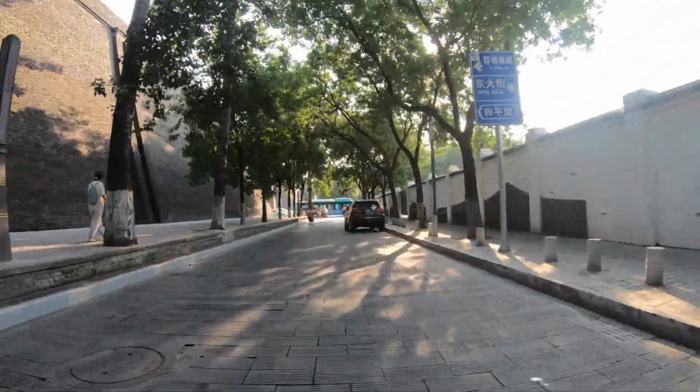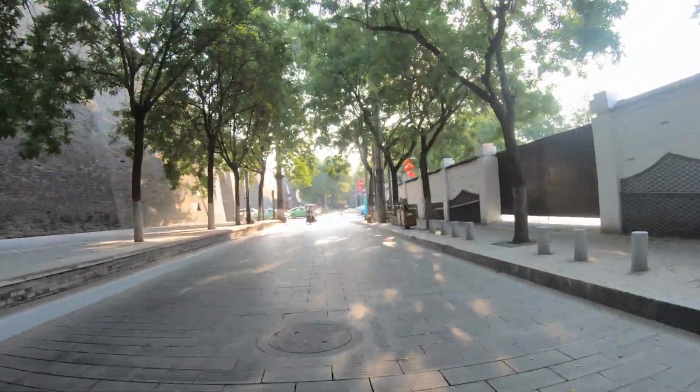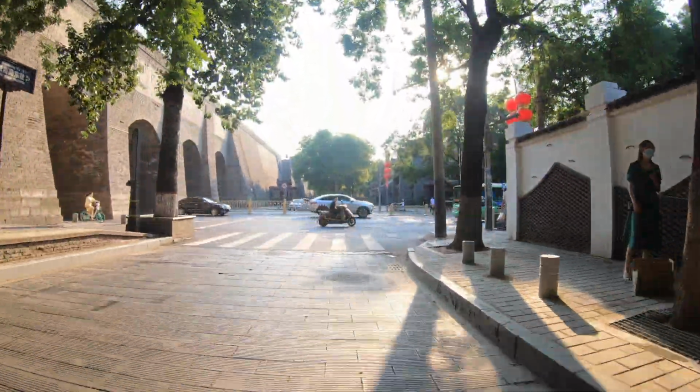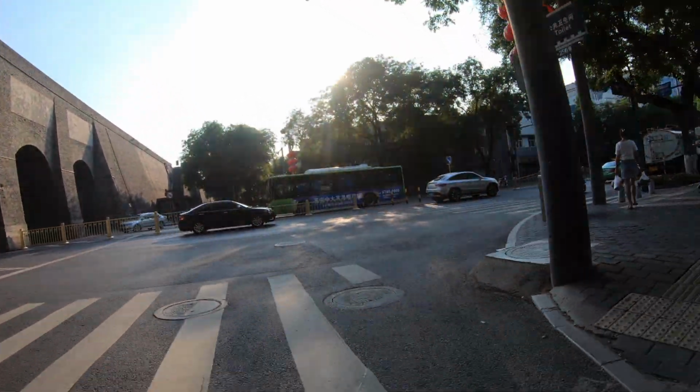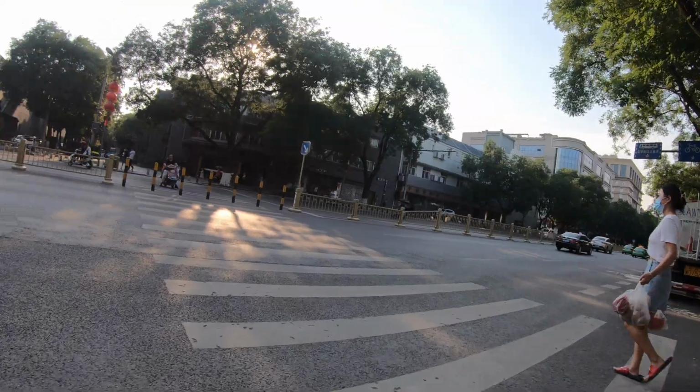That sign says Heping Lu. So this is the Heping Gate, Peace Gate. We're going to cross over this, and then we have 1 gate left to go. They're thick and fast along the south wall gates. There's loads of them. All right, let's go.